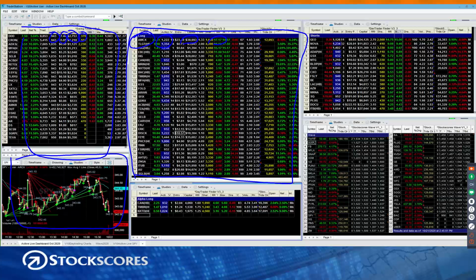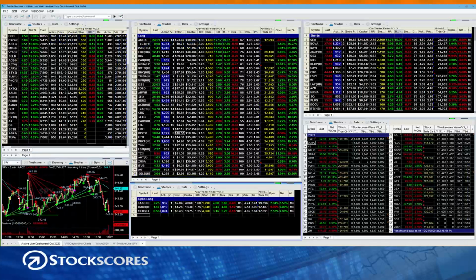The one below is better, TLGT, which I showed you earlier. It required only $3,600 of capital and returned $1,600 of profit. So almost a 50% return on that trade today. So that's the middle screen, our long buy signals.